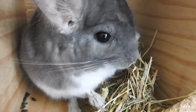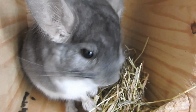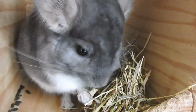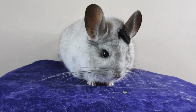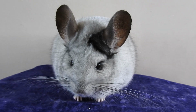So the first thing your chinchilla will need is hay. Now this can be Timothy hay, which is probably the best choice available for your chinchilla because it's nice and coarse and will help grind down those teeth. Or if your chinchilla won't eat Timothy hay, meadow hay will do, or even hay blocks, so compressed hay would suffice for your chinchilla. Obviously we recommend loose hay above all else.